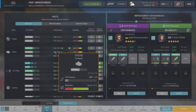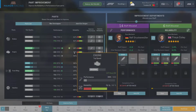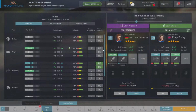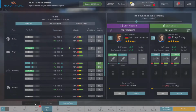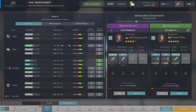The backup engine is only an 888, so this is a significant improvement that I could give Jean-Eric Vergne, but at the cost of a little bit of reliability. I think 68% is tolerable to the point. If I give him a couple percentage points, it's probably enough, but 68%, I think I'm just going to go for it without the improvements, because that engine is not going to stay in either of the cars for very long, as we're already working on the next one, and then there should be one more after that, and those last two will be the two primary engines in the cars for the rest of the season.